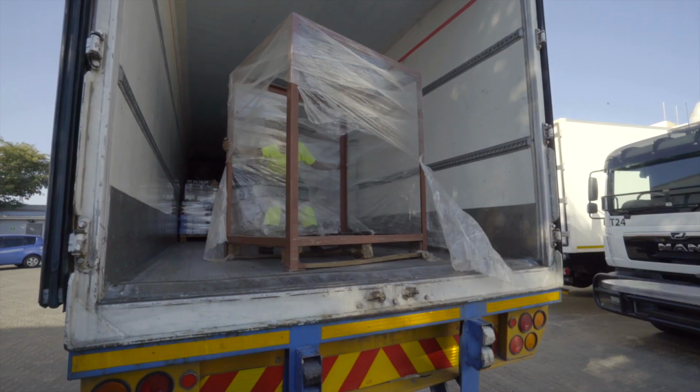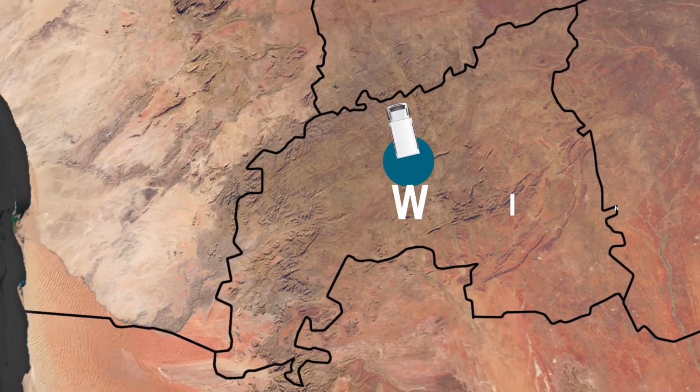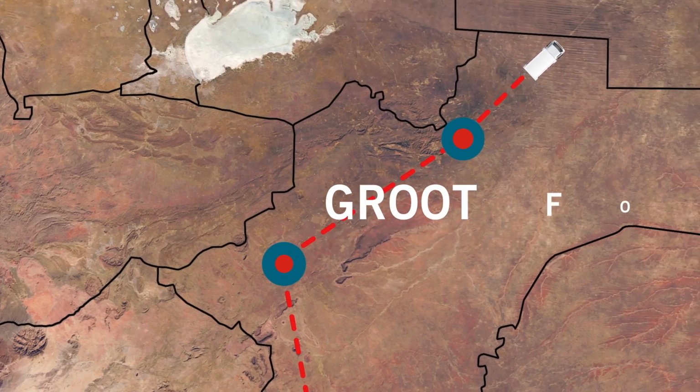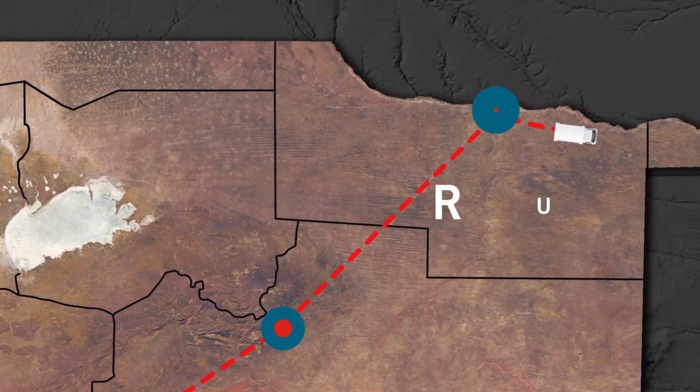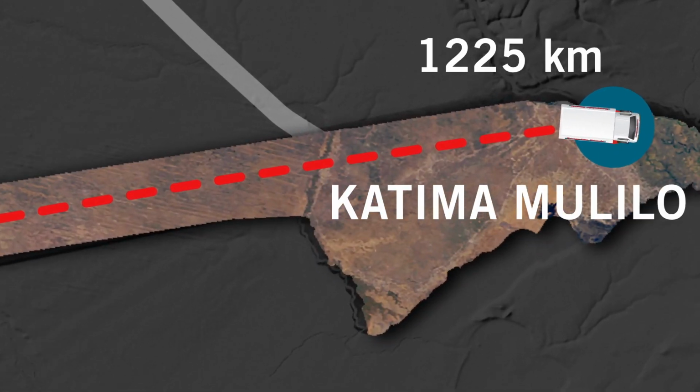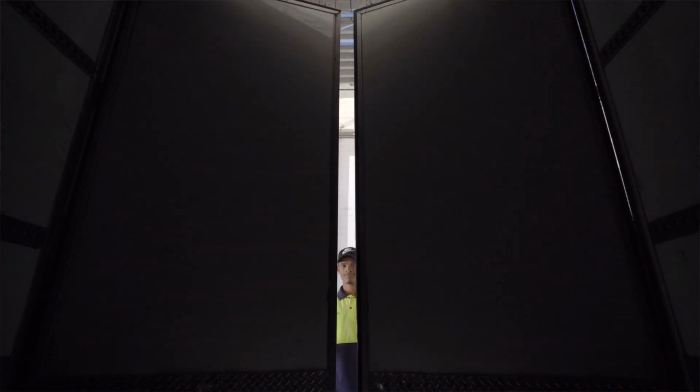Okay, so the truck leaves on a Monday afternoon. Approximate distance to Katima is 1,225 kilometers, so roughly a 2,500 kilometer round trip. From Windhoek it travels to Otjiwarongo, from there to Grootfontein, Rundu, and from Rundu on to Katima.